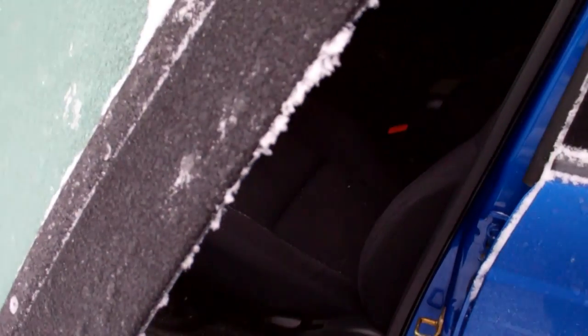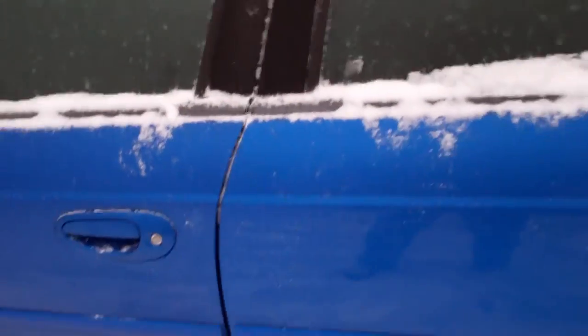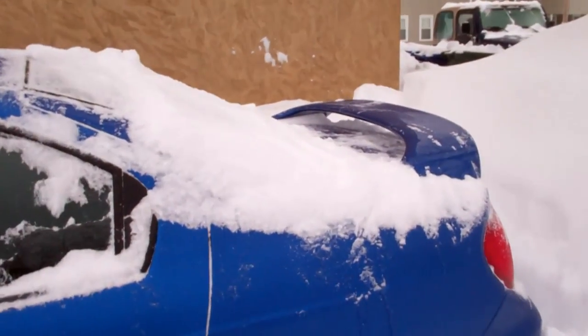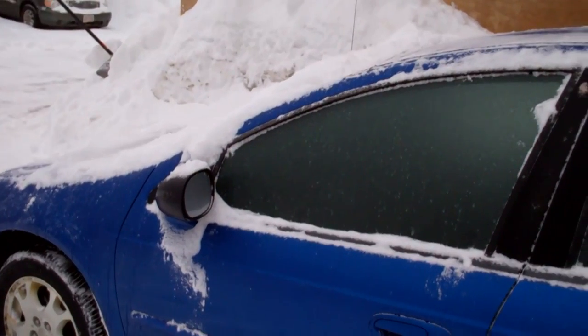And I have the regular key with me. So, here it is, just to prove it. Now to switch back to my regular hand. And now you'll see how easy the windows will be to clear 15 minutes later.